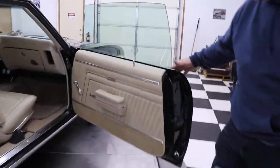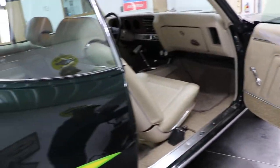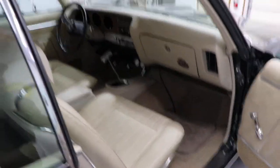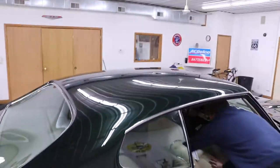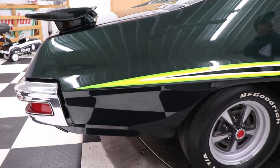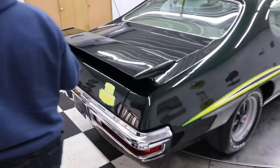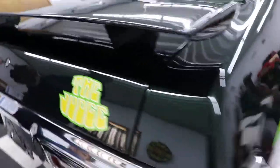Look at the door panels in this car. All those are brand new too. The seat belts. Take a look at the headliner inside. The headliner's all brand new. The sail panels back on the back are all new. The sun visors are new. Rear view mirror. I mean, they didn't stop with anything on this car. This thing is absolutely gorgeous. This is a very high-end, very quality restoration. Done at a very reputable shop in the area.